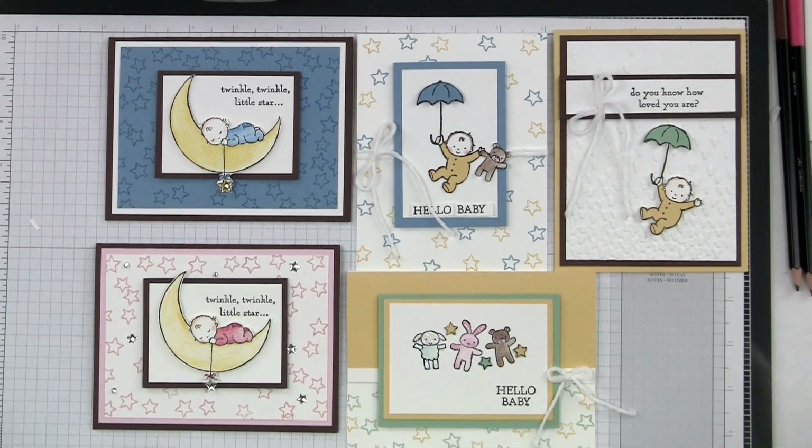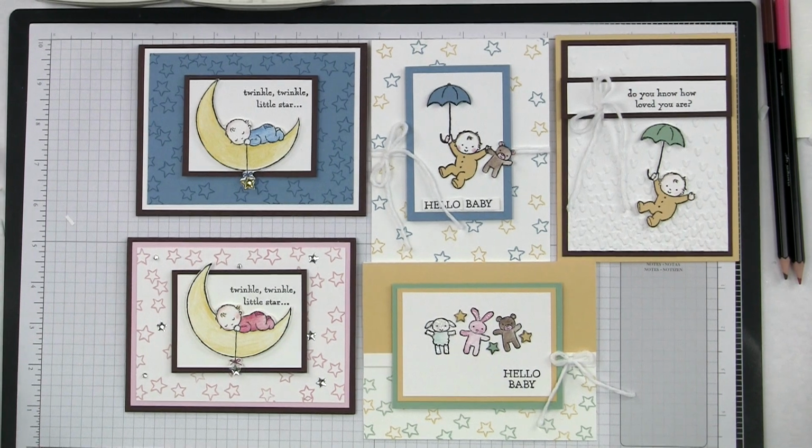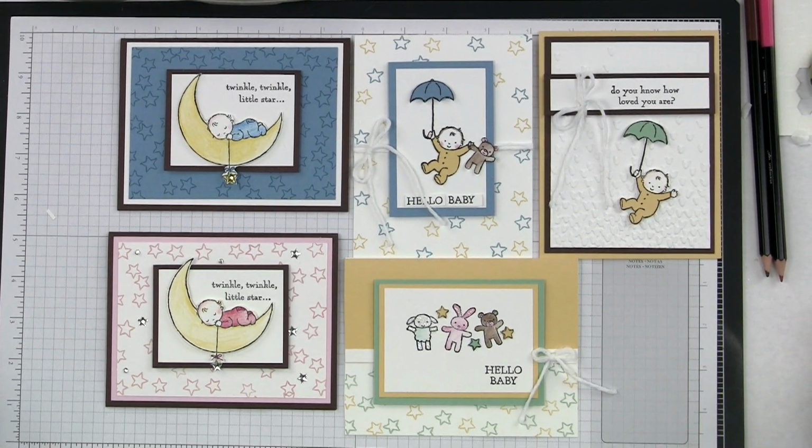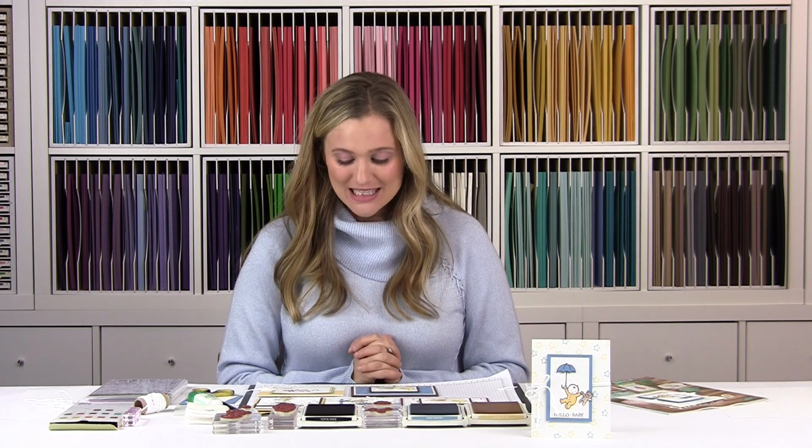Anyways, these are the five cards that I recently designed for this stamp set, and I hope that you like them. I hope you find some inspiration here and make your own baby card for that special somebody.